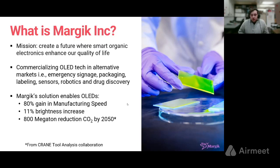And some of our patented materials actually enable OLEDs to have about 80% gain on manufacturing speed, an 11% increase in brightness, and are projected to have an indirect reduction in CO2 by about 800 megatons by the year 2050.